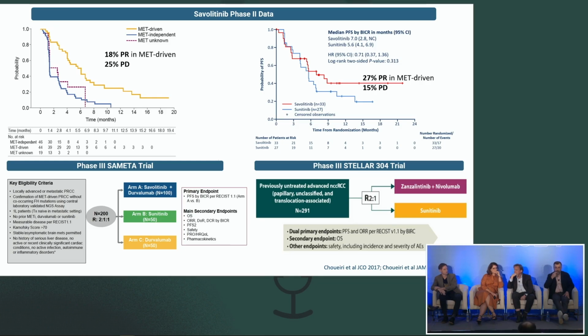Fabulous. And great insight and great advertising for that study. You will go for the results of these studies. Let's include that as well, because I suspect that trial will show similar things to STELLAR-304. So let's say, when SAMETA, STELLAR, and PAPMET2 are done, where do we think the standard of care is?